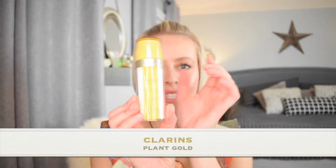Okay, so let's get straight into the monthly favorites. The first product we're going to start off with is the Clarins Plant Gold. This is a two-part serum. I use it specifically on my cheeks. When you pump it out, you get mostly a lotion and then a couple of drops of an oil. So it has a bunch of different oils in there.